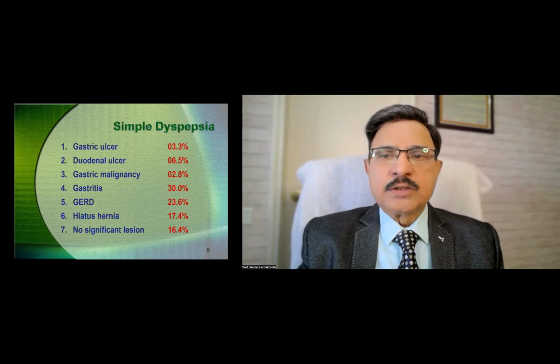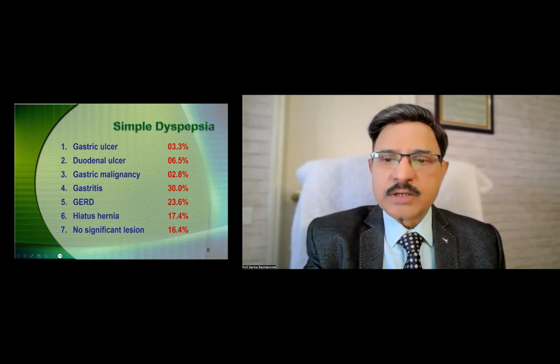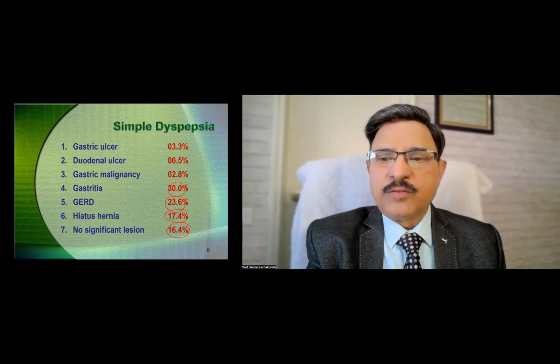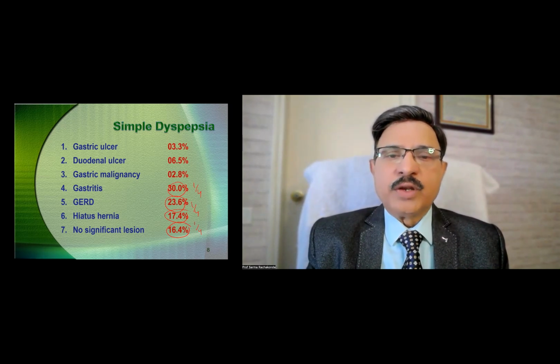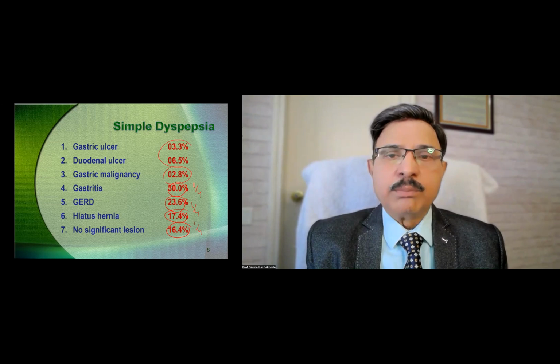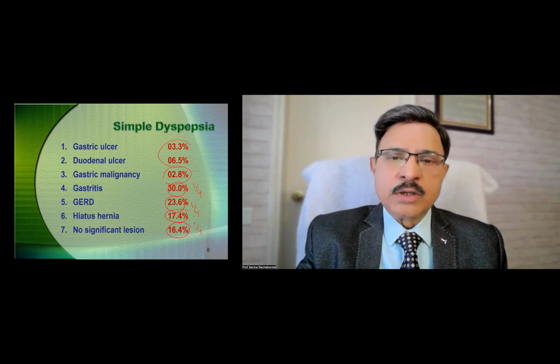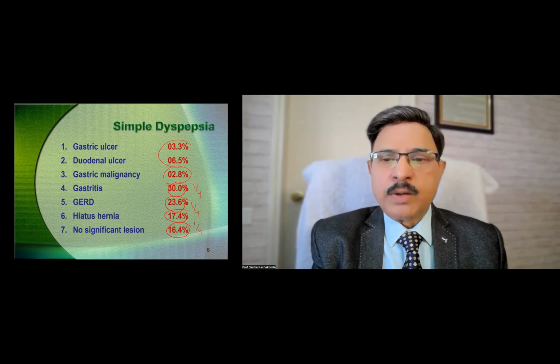So, if you analyze simple dyspepsia by endoscopy, this is the frequency. What is the most frequent diagnosis? Gastritis, GERD, hiatus hernia, no significant lesion. Roughly, one fourth, one fourth, one fourth. These are the various conditions: gastritis, GERD, hiatus hernia, no significant lesion. Gastric malignancy is around 3%. Duodenal ulcer and gastric ulcer together are around 10%. So, ulcer disease is not that common nowadays, and 3% of your dyspeptic patients have gastric malignancy. That is why the MAD BLOW. What is MAD BLOW? Mass, anemia, dysphagia, blood, and then loss of weight.